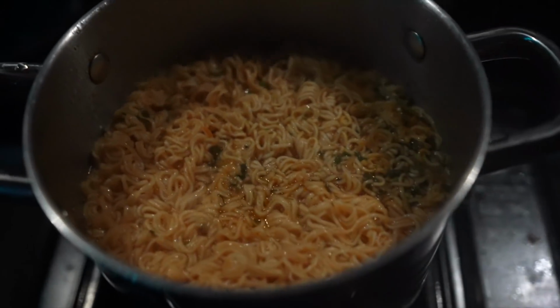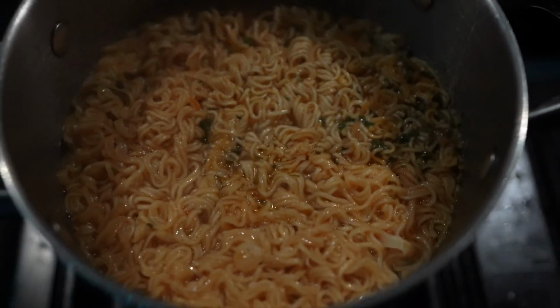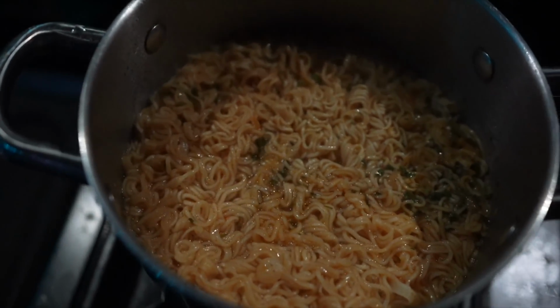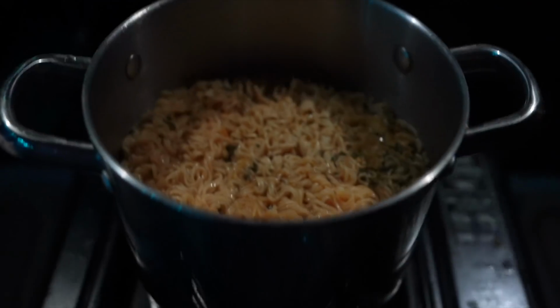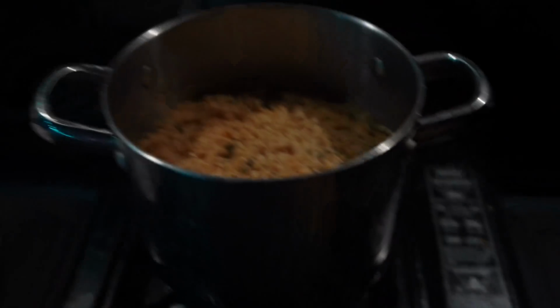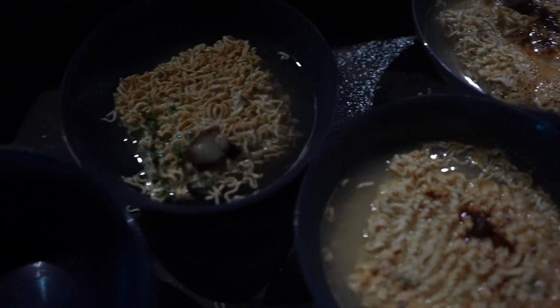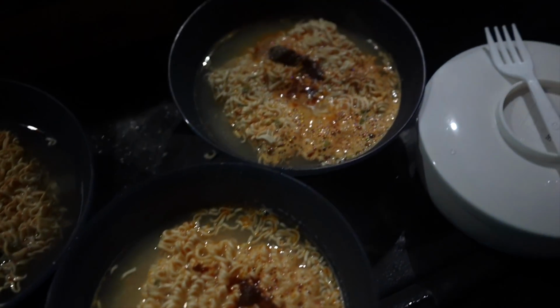All right, let's see how these noodles turned out. Oh, yeah. That looks bomb. Let's put these in the bowls and eat. Get some forks. Let's do this. Okay, there you go. How can I wash this?